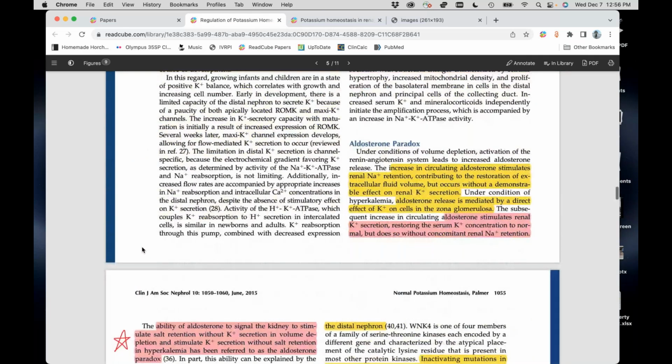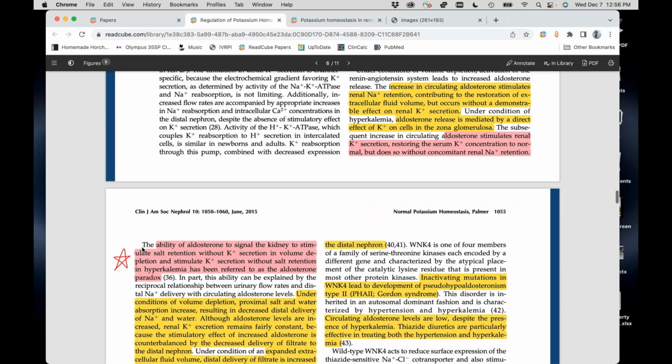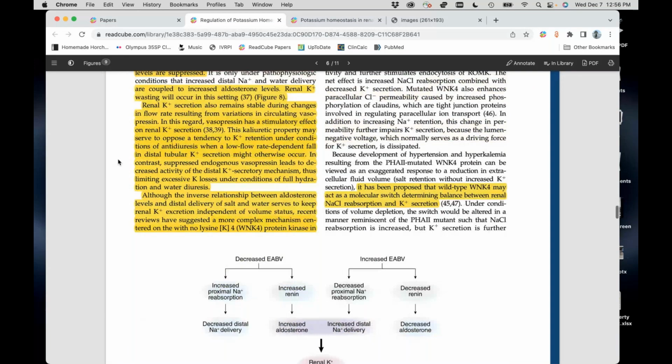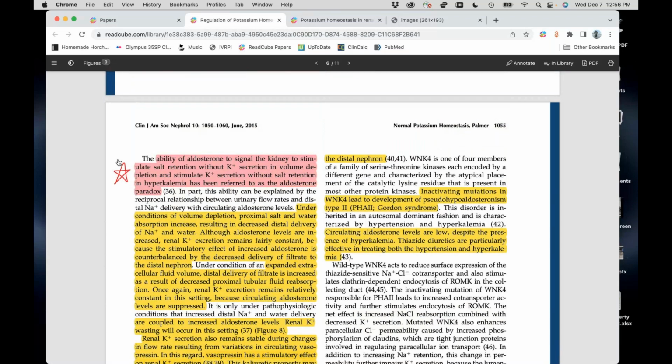Okay, and then the last thing that I wanted to bring up, and you can see I almost highlighted this entire column, but I think it's a very cool concept of how aldo can regulate potassium and sodium differently. And that's what's called the aldosterone paradox.